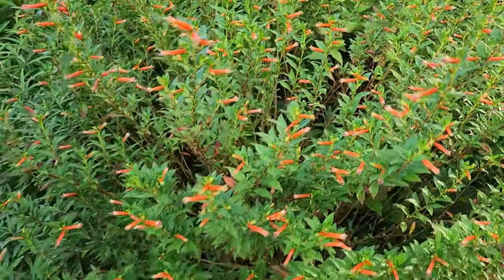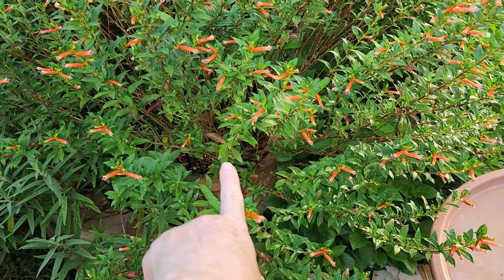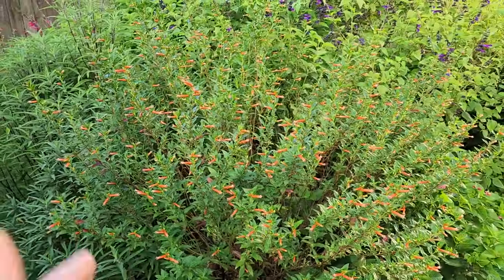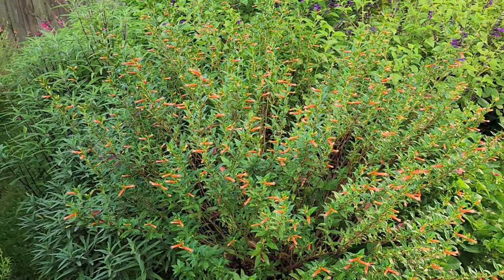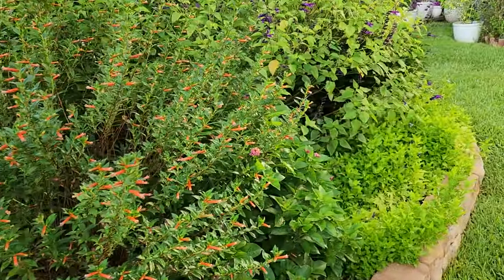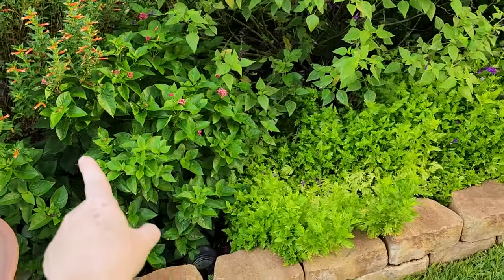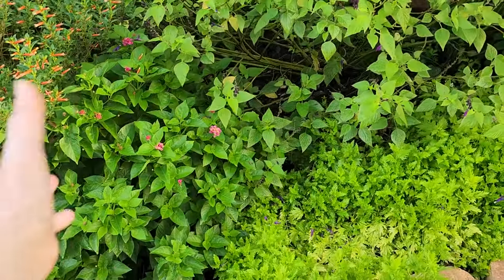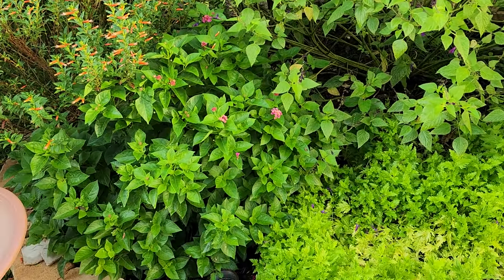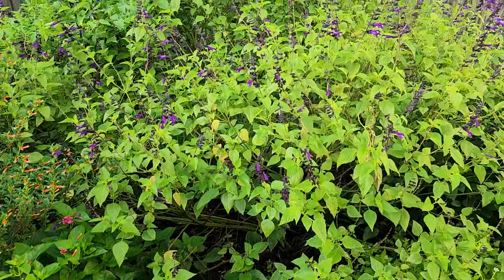And I have it in a terracotta glazed container. And I like to bring it up because I like it to be a feature along with the salvia in this garden. Then coming around, I have lantana. And my lantana is getting kind of a little bit crowded out from the Salvia amistad.